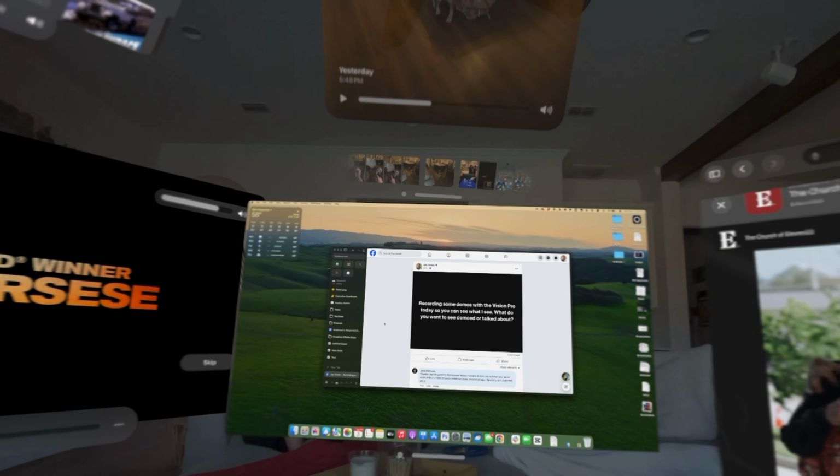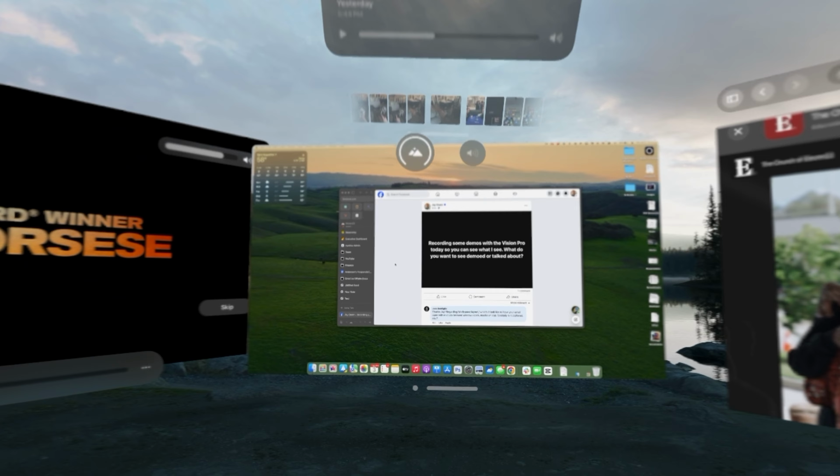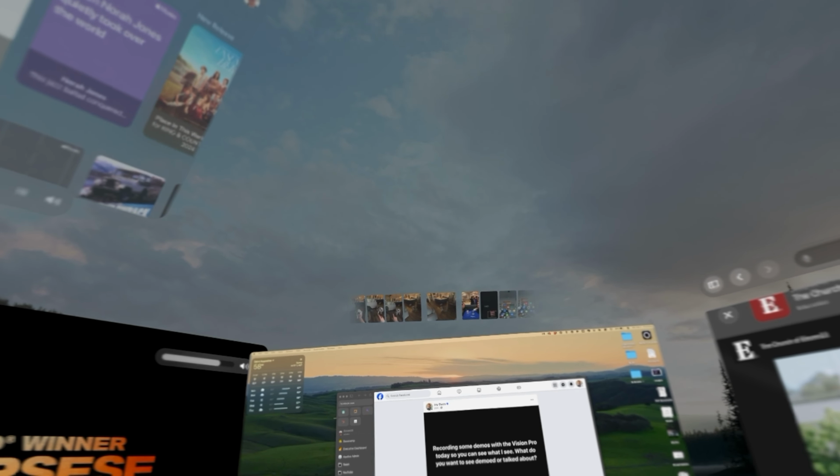So pretty neat. Also, that video playing in the random back is not even the Vision Pro. It's Edom watching YouTube. So I find having the environment on is better, and it's pretty cool.